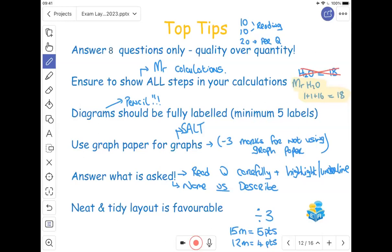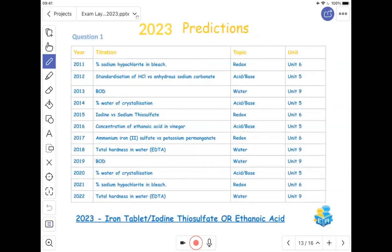2023 predictions. This is probably what you're all here for. So let's take a look. I'm going to give predictions for questions 1, 2, and 3, and then a little bit of general prediction content for the paper.